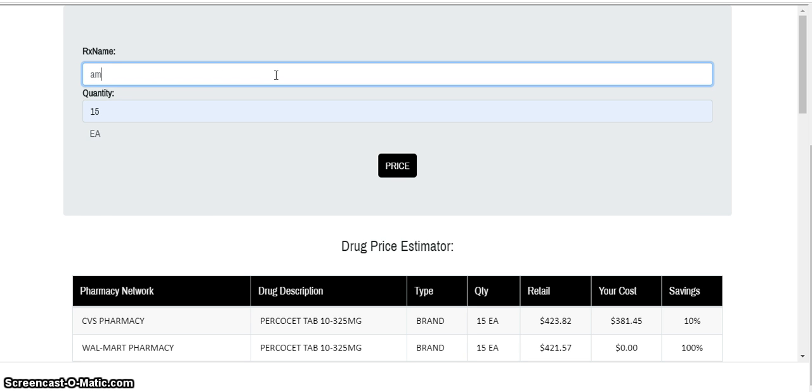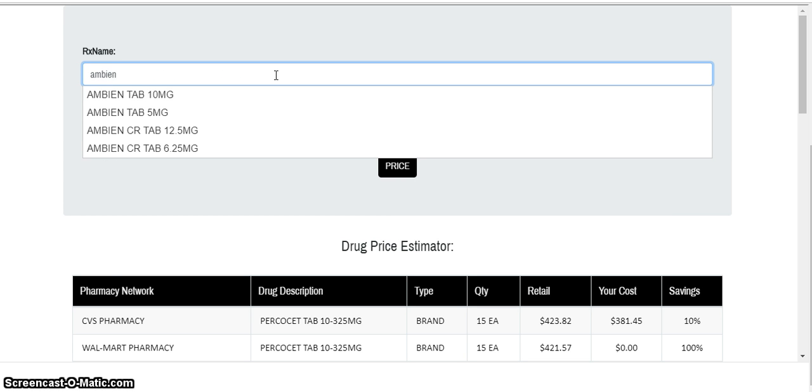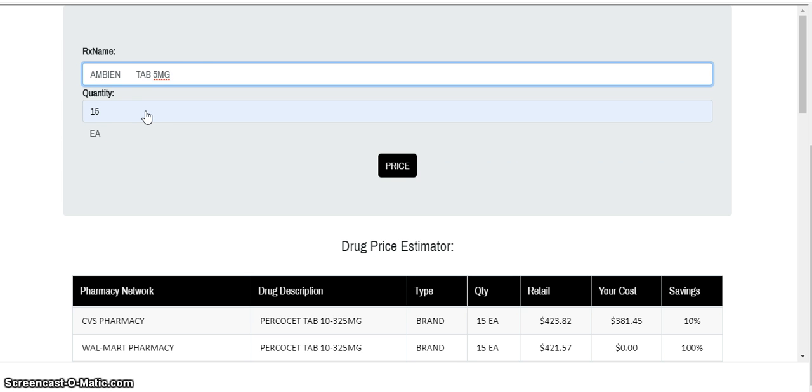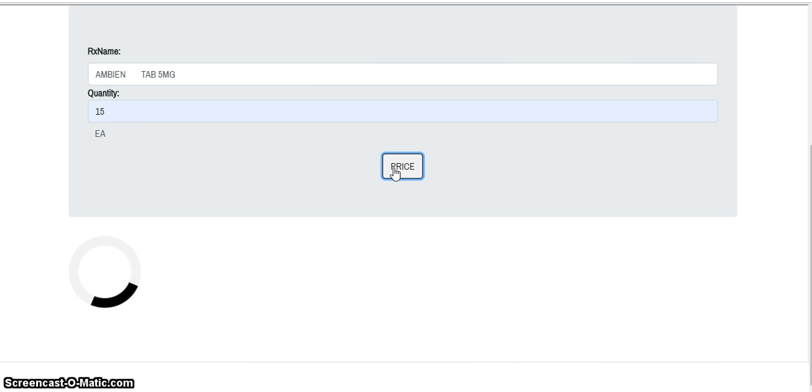Another one I'm familiar with is called Ambien, which is like a sleep medication for a person who has insomnia. Let's just do a 5 milligram. I'm not sure what people are taking. Let's just do 15 just for example's sake. And then this is Ambien tabs, 5 milligrams. The quantity is 15.